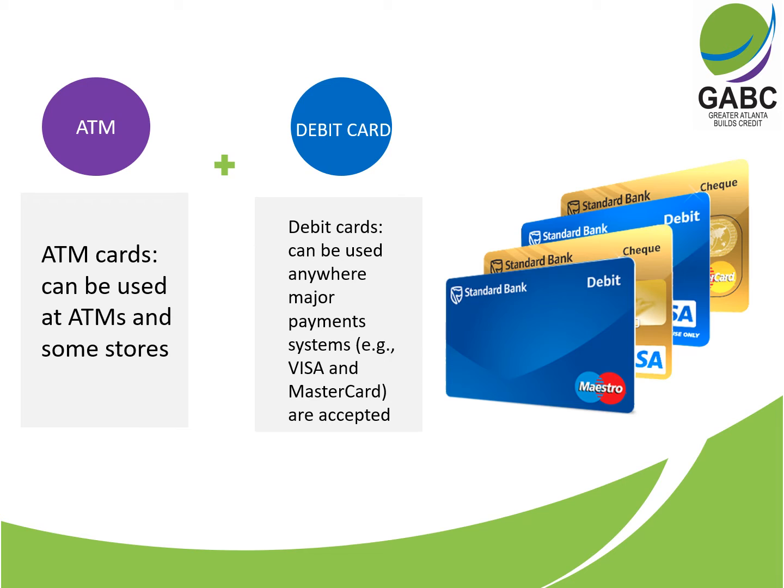When you use a debit card to make a purchase, the retailer may ask you to choose whether to process the transaction as a debit or as a credit transaction. You will need a PIN to complete the debit transaction. A PIN is usually a 4-digit code set up when you receive your card.